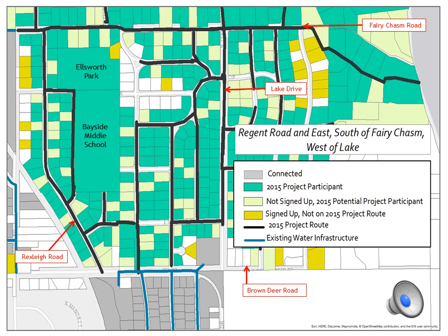Continuing our tour around the village, this area is the central area of the village, located in proximity to Bayside Middle School and Ellsworth Park. It's from Regent Road east, south of Ferry Chasm, and west of Lake Drive. You will see the streets of Greenvale, Fielding, Pelham, Rexley, King, Ellsworth, Maitland, and parts of Glencoe, and also Manor will be served under this project. The areas in black indicate the routes and where the pipes will be located. The properties in green are the ones that have already signed up, and the almond color are the homes that could potentially be served but have not yet signed up for the project.